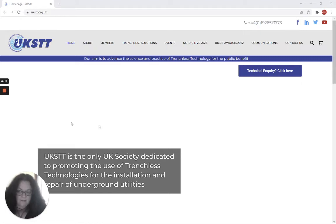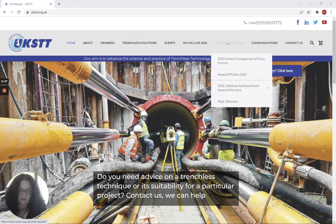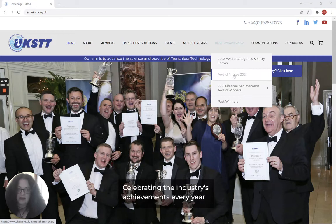If you go via our website, which can be found at ukstt.org.uk, it's very straightforward. As you can see on our homepage here, we have a tab at the top for the UKSTT Awards 2022. When you click on there, you will also see options to see past winners, an option to see our Lifetime Achievement winners, and some photographs from our event last year, which was utterly fantastic.